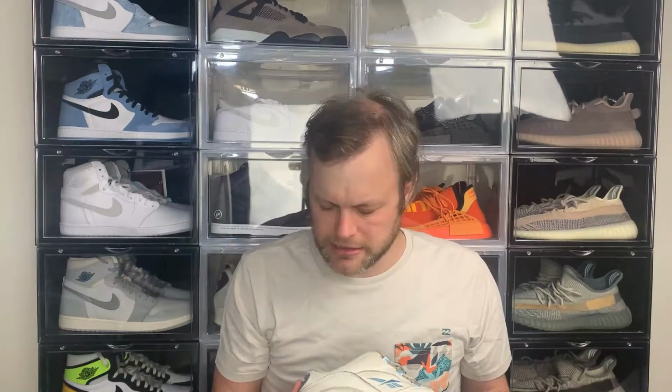So for me, it's a really nice touch, because you can take a silhouette that's really old, retro it, and it looks nothing like the original, but Reebok have done a really good job with this, so really happy to get this in hand.